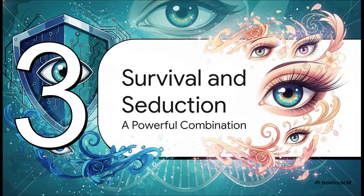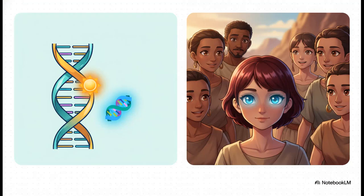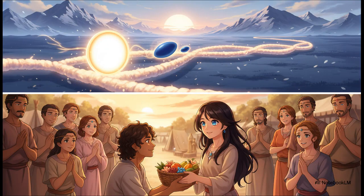Well, the answer seems to be this powerful one-two punch. A combination of two major forces. One part raw survival, and one part, well, seduction. Scientists basically landed on two main theories to explain this. The first is that the gene for blue eyes just happened to be in the right place at the right time, and it hitchhiked along with another, much more important survival gene. The second idea is that in a world where everyone had brown eyes, this new rare trait was just really attractive. Here's how that probably went down.